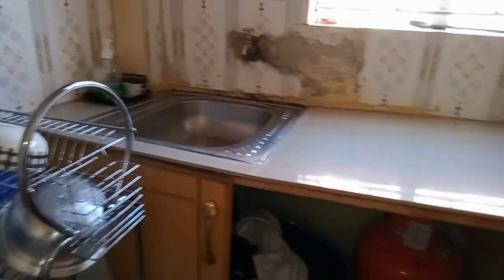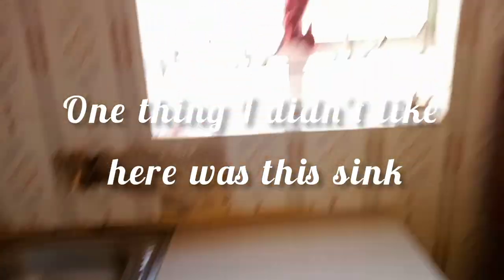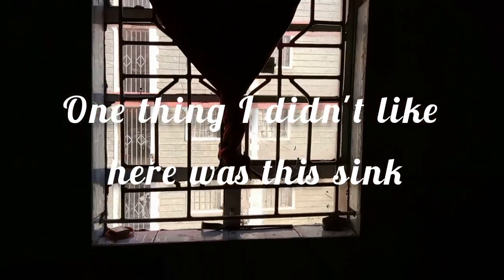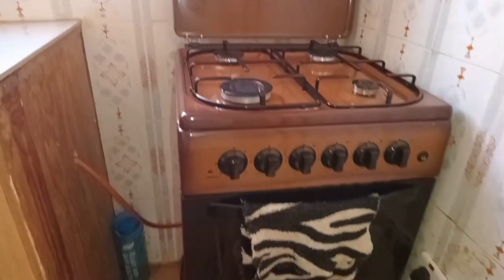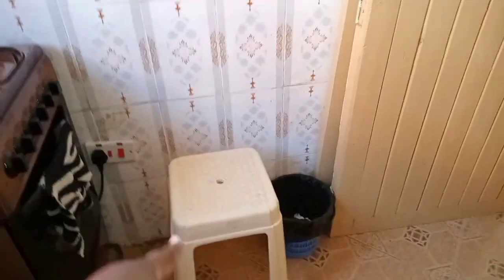Then down here, I just put my laundry. My kitchen window. Then next to that, we have a cooker. Inside is just some baking tins. Then from there, in this space, I put my stool and my dustbin.